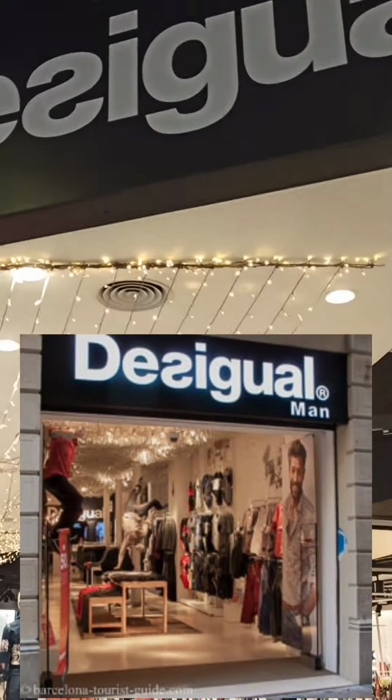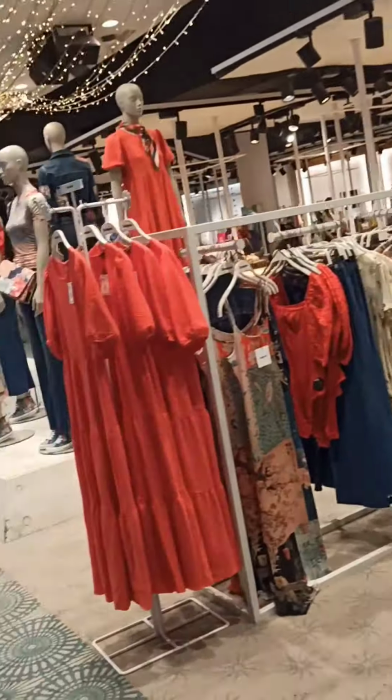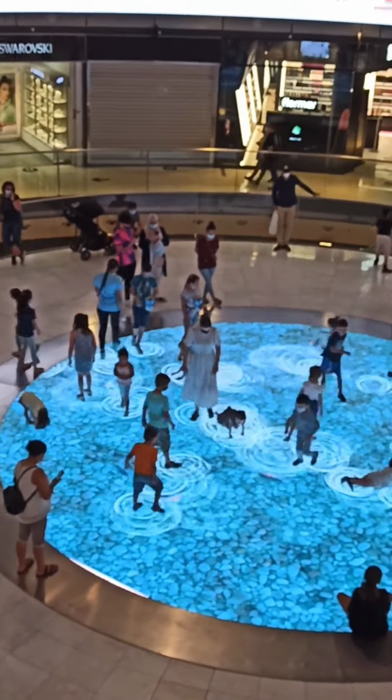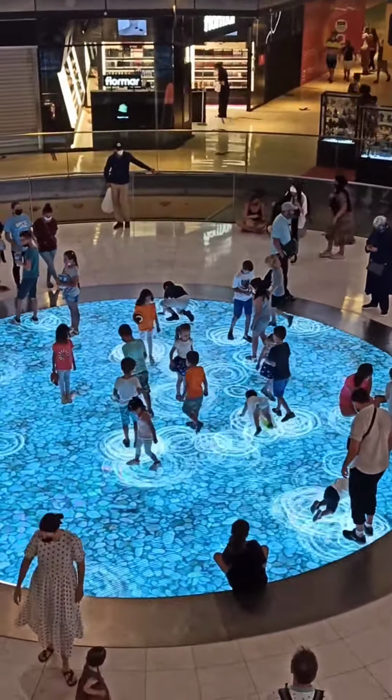So this is Desigual, it's another incredible shop, so let's go inside for shopping, and I'm going to show which things are there and how is the shop. So let's start. This is the lift of Las Arenas. Look at this. All the kids are having fun playing there.